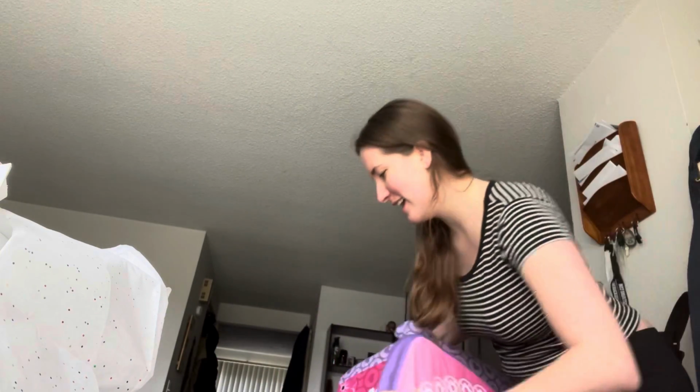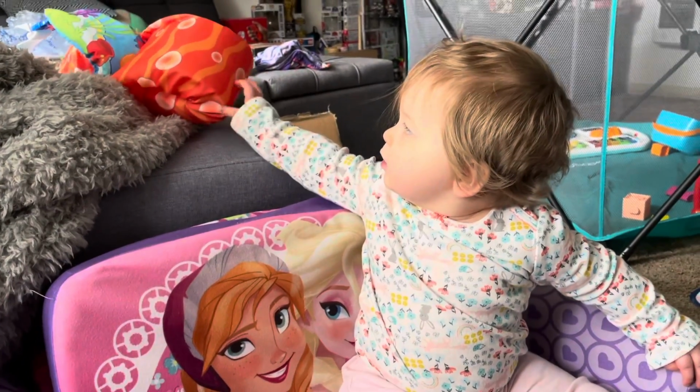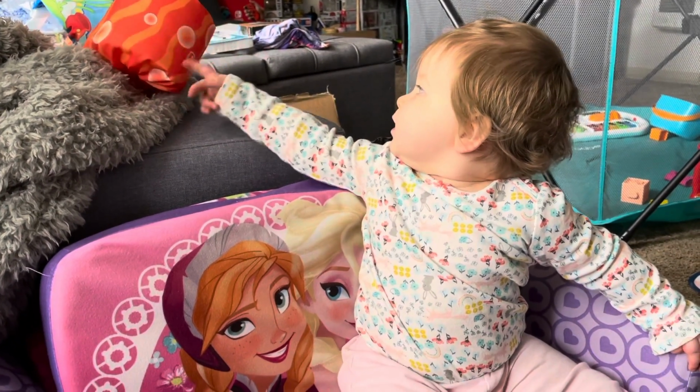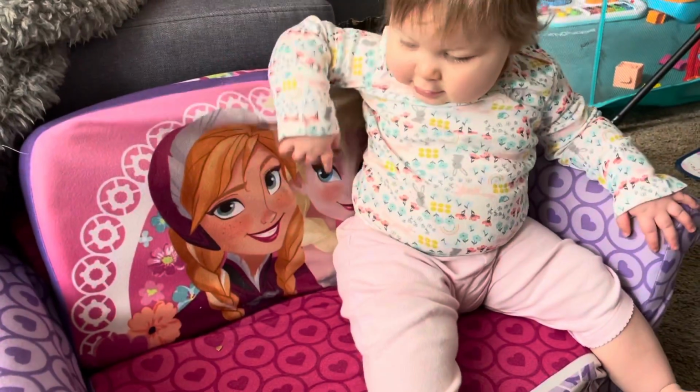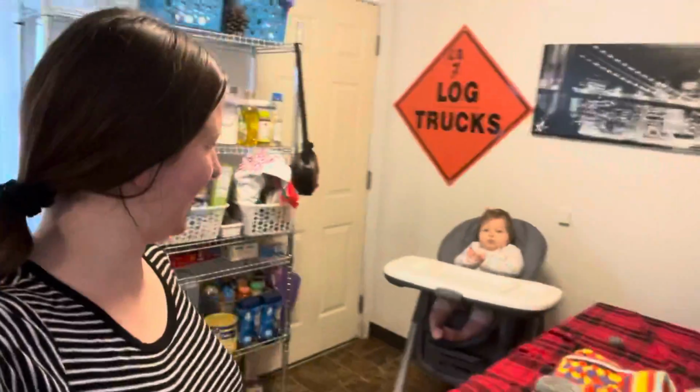Let's keep looking. Look at this thing, Sterling. It's a couch for a baby. Yeah, and you're a little baby. Goodness. Are you so excited about all these things? Look at you, girl. Oh, you're so cute.